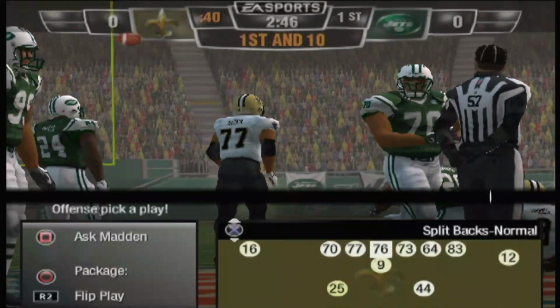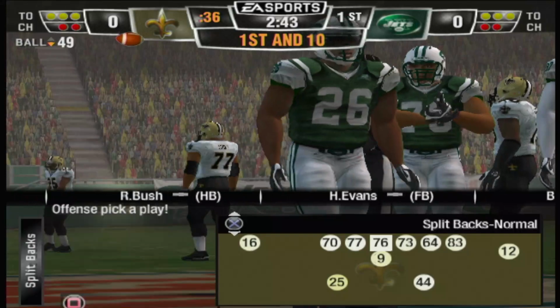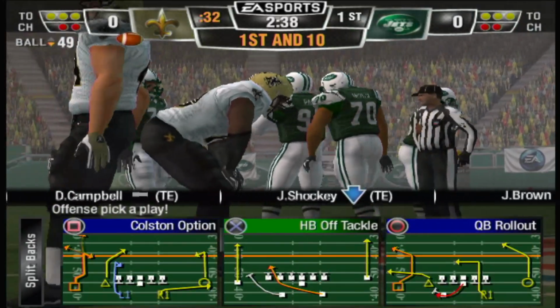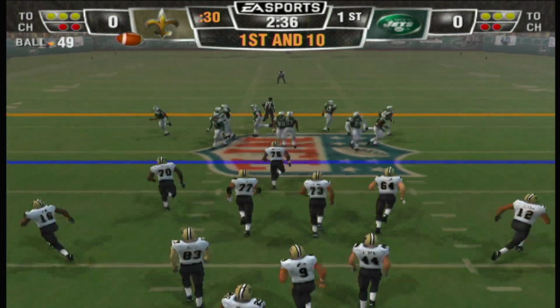Breeze didn't gain much, but he was able to pick up the first. Well, he just lowered his head and followed those big offensive linemen. It sounds kind of funny to hear talk about a quarterback lowering his head, but he's a tough guy. He got it done. And this is the eighth play of the drive.